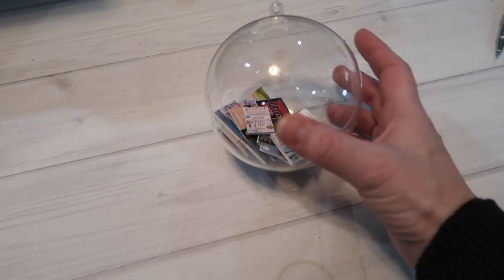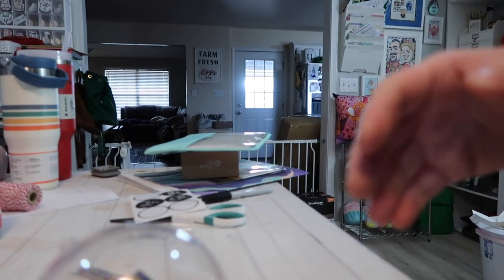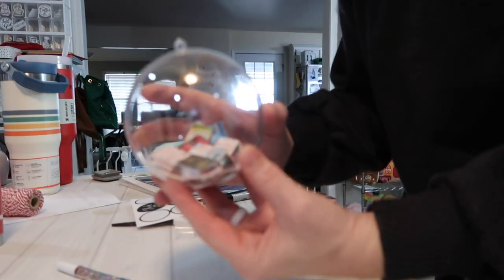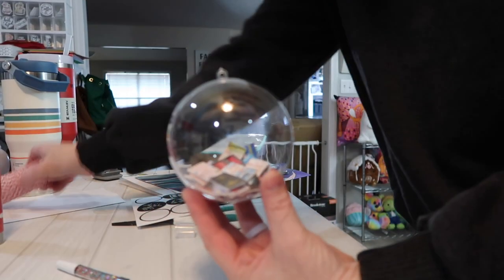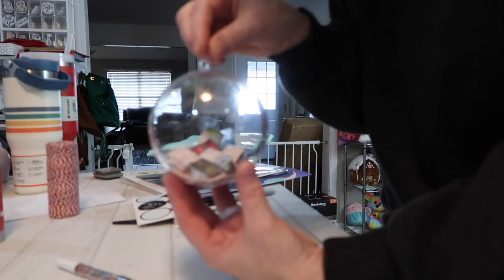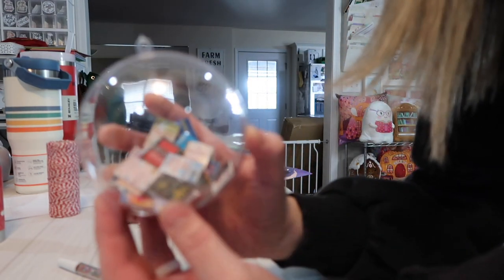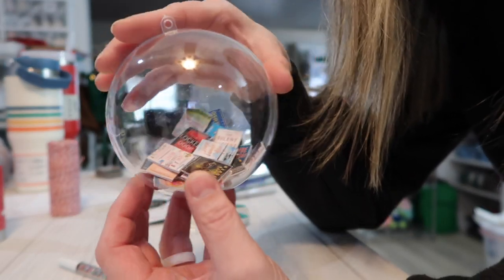Okay, this is going to be my 2023 book ornament. So it's got little cards, like little books on the inside. Let me put this camera down and I'll open it and share it with you. Okay, so I need to get some cute ribbon. So I have this ribbon here. I wanted a really cute ribbon for the top, and I need something to put inside that says 2023. So I have not done that yet.